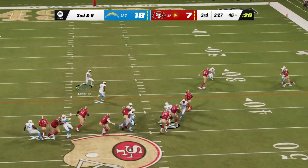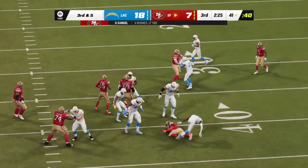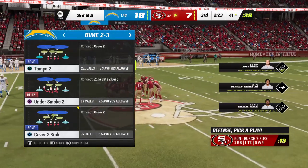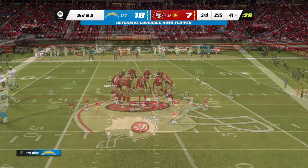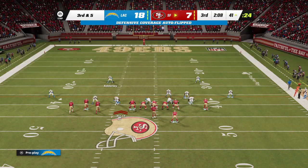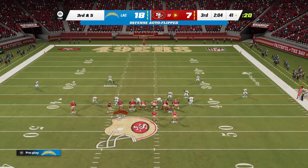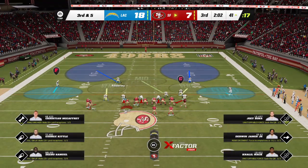From the shotgun now, here's an inside give, and this winds up a gain of 4 to the 41. I don't care what the emphasis is in the NFL at any given time, every defense is still going to say their number one goal every game is stop the run. And right now, they're not doing that, and that really chips away at your confidence.